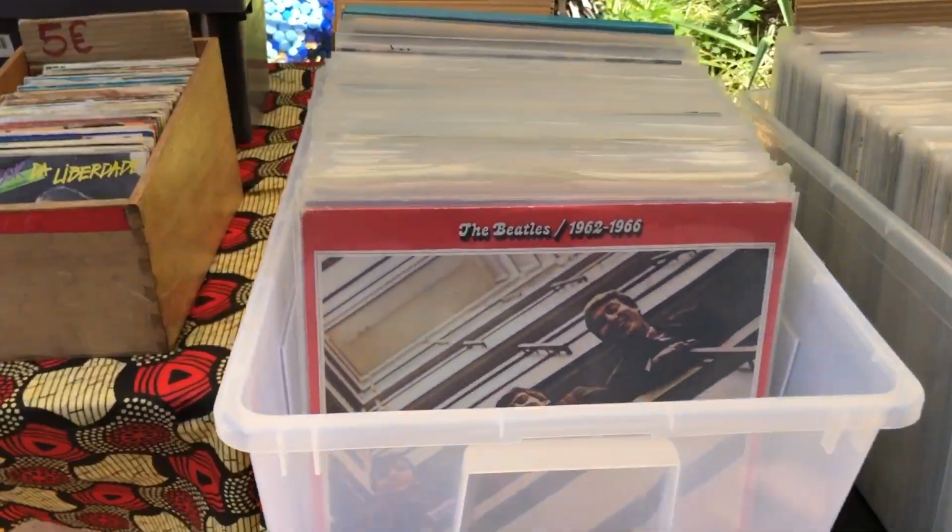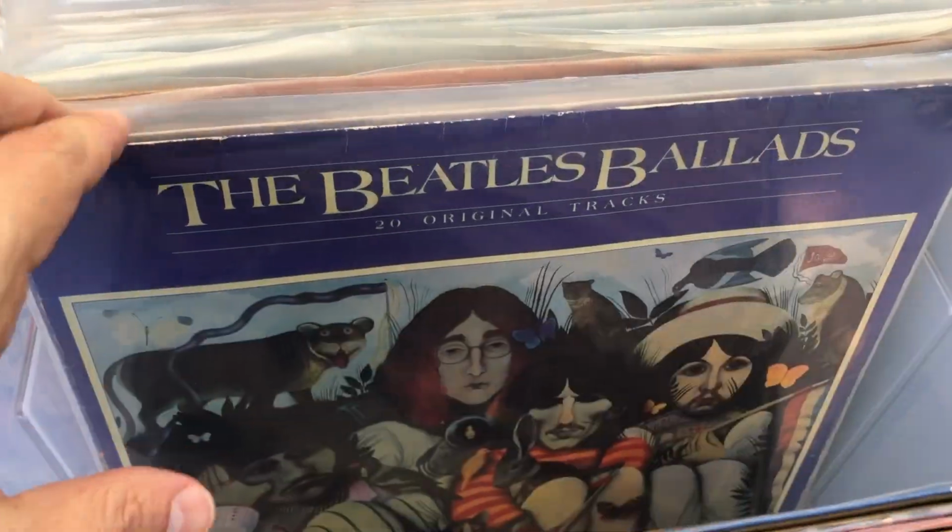Let's see what this vendor has to offer. Starting nice with some Beatles on vinyl.